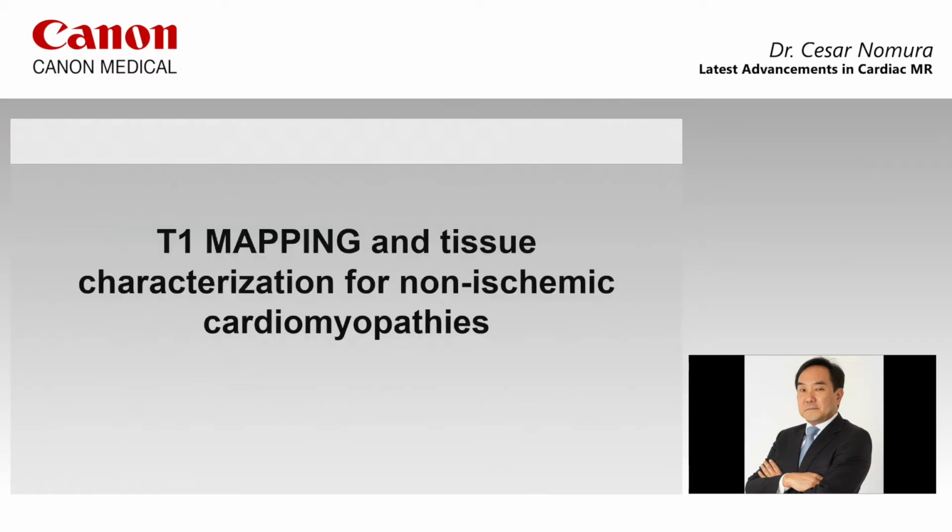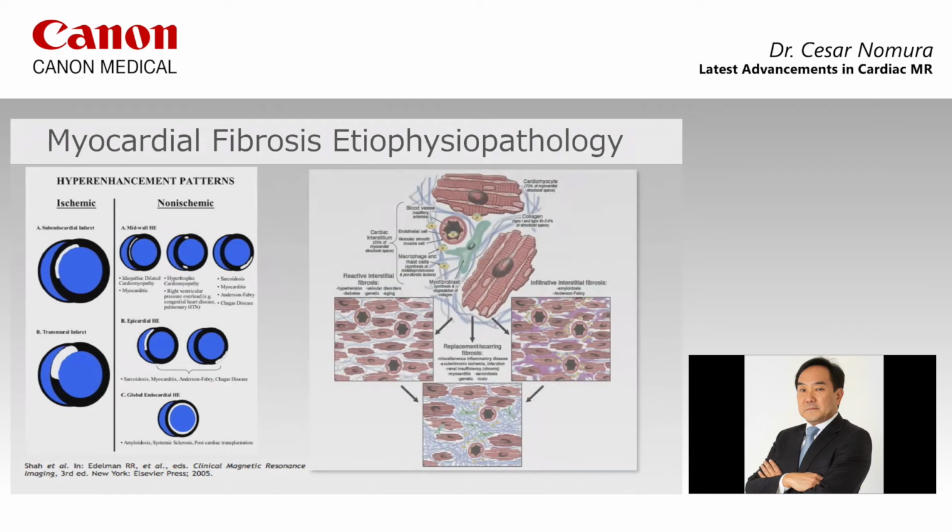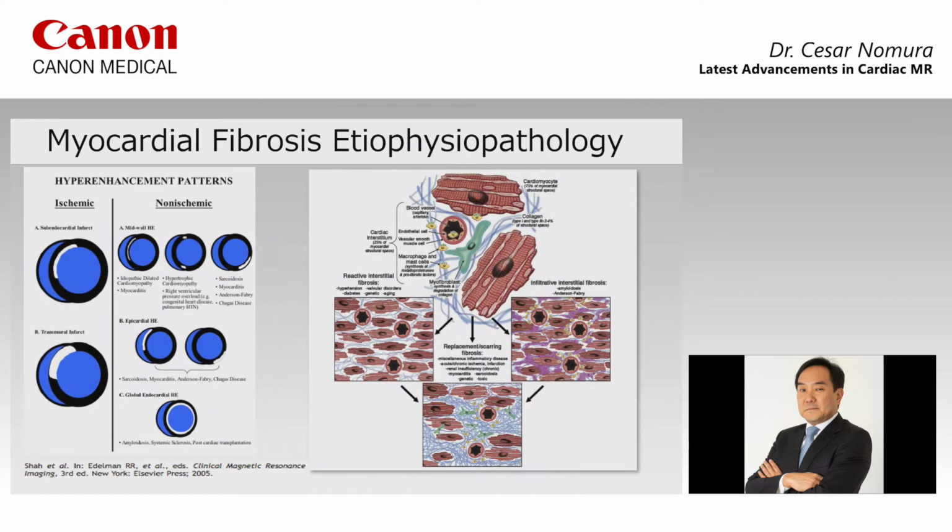So moving to the T1 mapping, the next sequence that is very important because of the tissue characterization. What we know in cardiac MRI, just to simplify, is that we have two patterns: ischemic heart disease and non-ischemic heart disease. Gadolinium is an extracellular contrast, but once you have some membrane injury, like in myocardial infarction, sometimes in myocarditis, the gadolinium gets inside, and then you have the late enhancement. Also, you can see some late enhancement when we have a scar in the myocardium. Once you see the fibrosis, when you see the late enhancement, that's okay. I can say this is non-ischemic or ischemic, and I can quantify. But there is a gray zone that goes from normal to late enhancement.